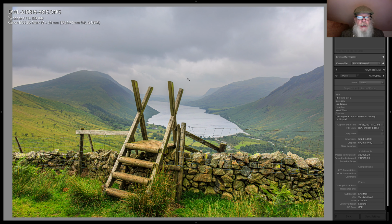And then from July we move into August. This was again on a trip to do some Wainwrights. I was actually going up Lingmell, and from Lingmell I went to Scafell Pike, Scafell, Slight Side, and then back down to the car park at Wasdale Head, which is probably round there somewhere.